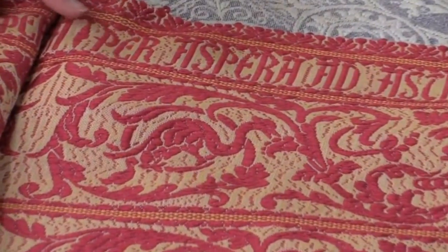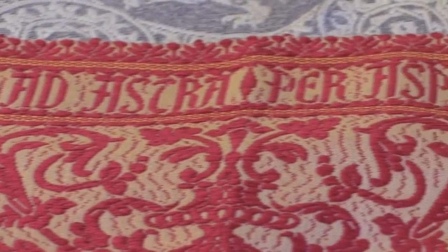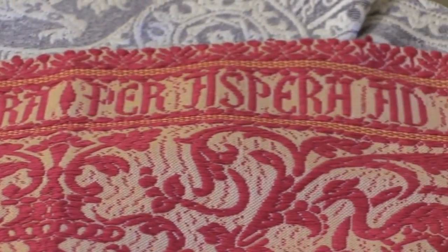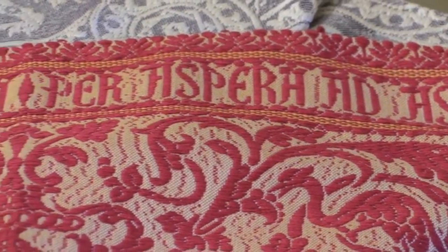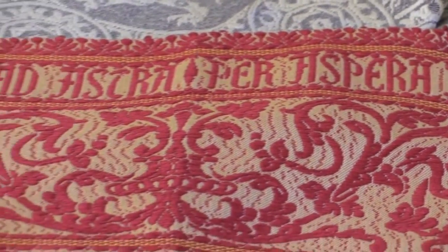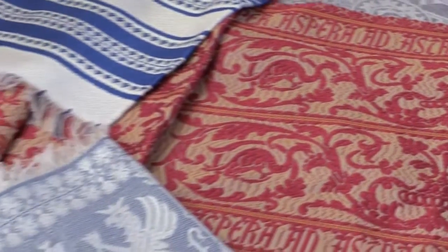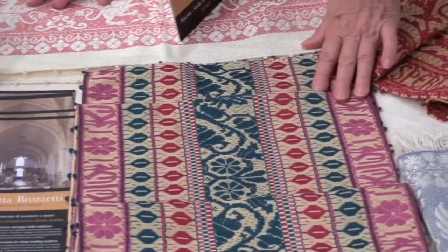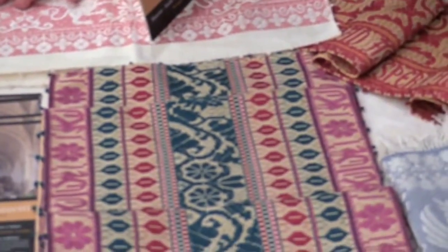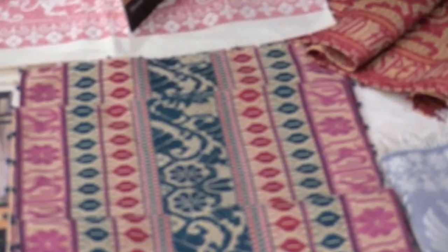And this is our motto in Italian, per aspera ad astra. It's very important. Between the difficulty, you rise to the stars. This is the meaning of these words. And after, you can see something particular made by my daughter, Marta. My daughter, Marta, is the director of the museum and the studio. And she is a really good hand weaver.